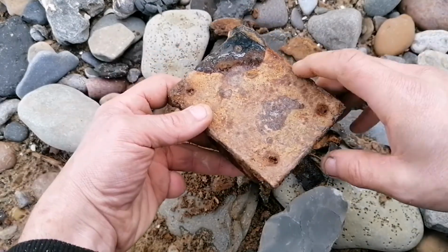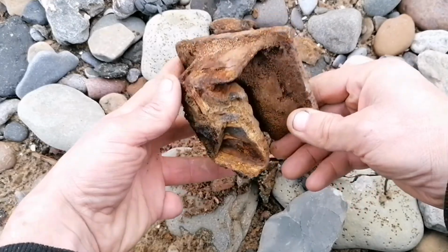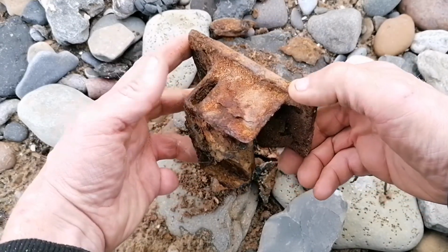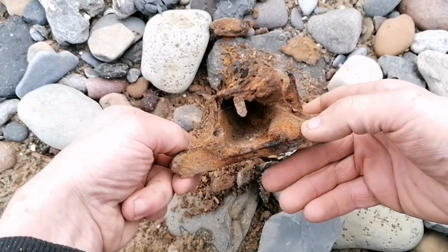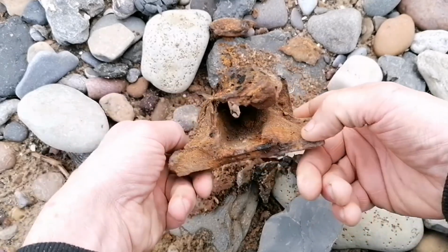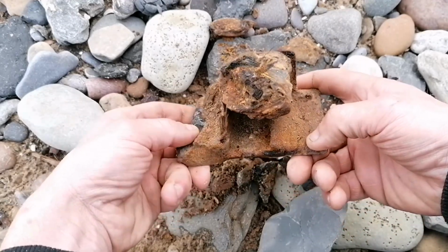But it's precisely pieces like this that I love coming to this beach for. I like the fossils, I like the history of the place, but when things like this just confound you and you don't know what they are, it's great taking them home and doing a bit of research.